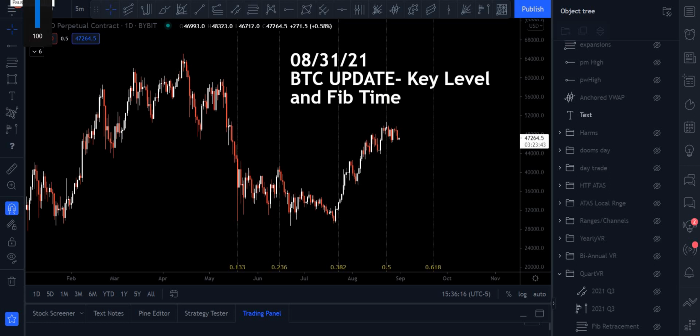It is the 31st of August, and we've got quite a bit to talk about. We're going to touch on Fibonacci time today. We are going to talk about the key levels that we know of and what we could be looking for trigger-wise for either upside or downside in this instance. Some very clear levels to work with. So let's just dive right into it.